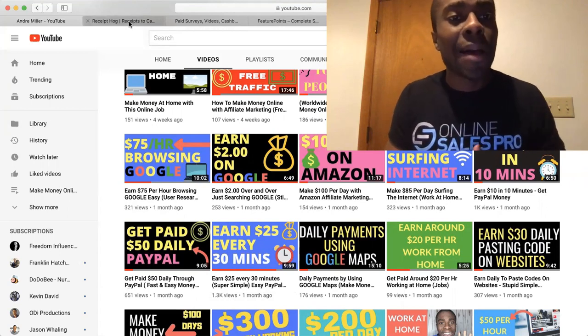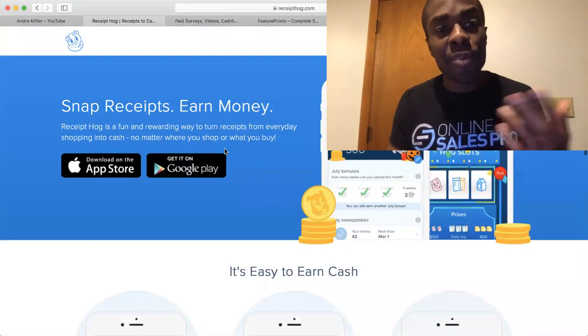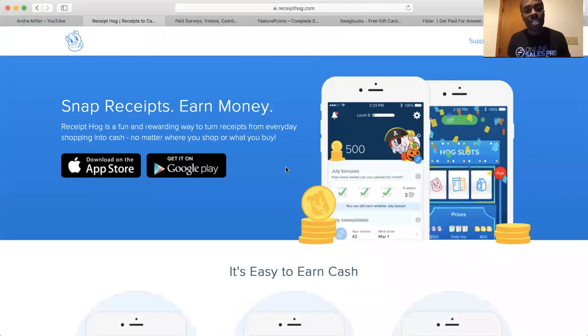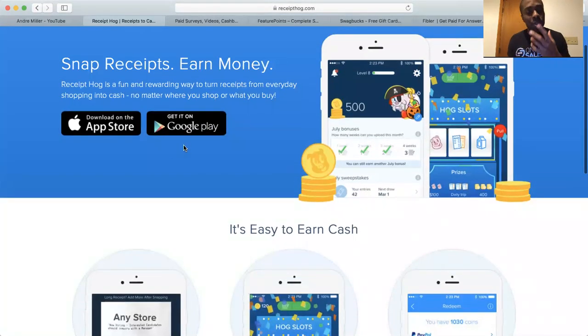The first app that I'm going to be talking about, where you can make money and it will pay you, is an app called Receipt Hog. Receipt Hog is super fun and super easy. For people that go to the stores all the time, all you have to do is take pictures of your receipts and you can earn money. If you have an iPhone or an Android, you can sign up for it right away.